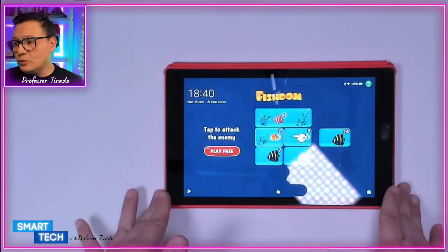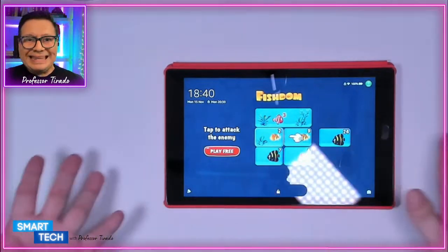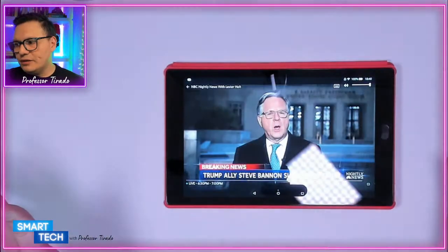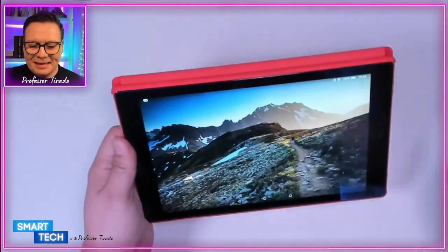Now, when I picked this one up, I was a little bit concerned about the ads, but it's not a real big deal because all you need to do is swipe it out and that's it. You don't have any more ads to really worry about. And right now you're probably seeing the news. Let me cross that out.